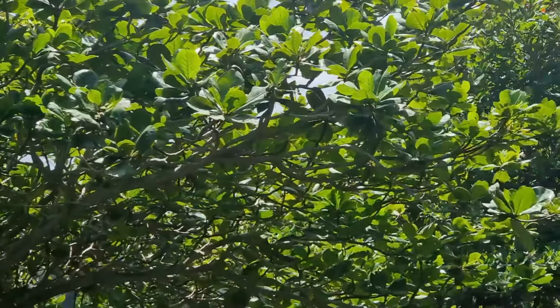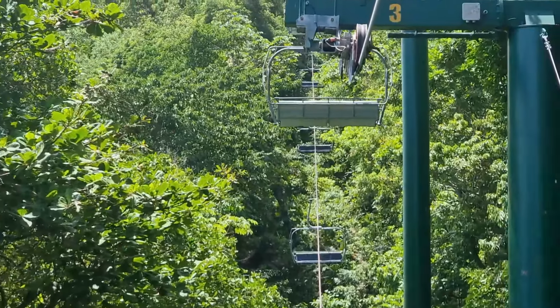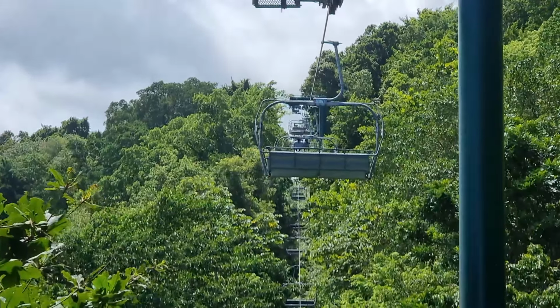If you have never been to Mystic Mountain, bring your family, bring yourself, bring a team. It's an awesome place just to relax, and you have the zip line, the Sky Explorer, the bobsled, that's a fast ride, and some others as well.